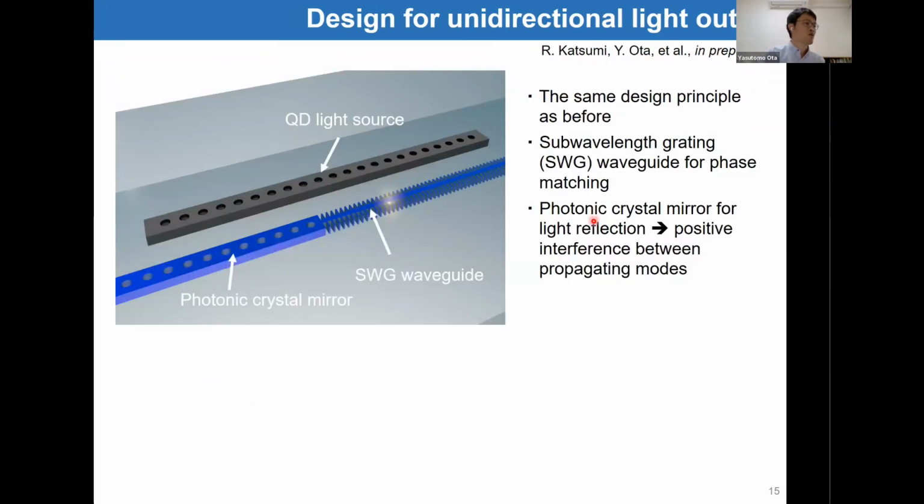We are also working on further improvement of the light source efficiency. In the older design discussed in the previous slides, photons coupled to the waveguide propagate in two directions, so half of the photons will be wasted. So we designed a structure for unidirectional output.